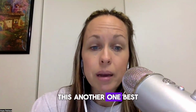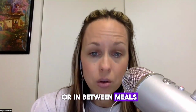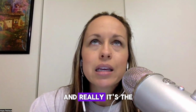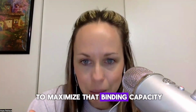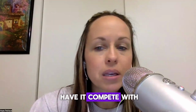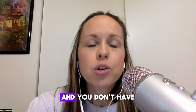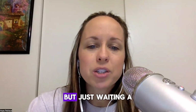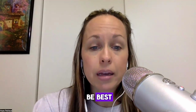Zeolite. This is another one best taken on an empty stomach, ideally in the morning or in between meals. And really, the point of this one too is just to maximize that binding capacity, right? We don't want to have it compete with nutrients from food or other supplements. So best taken on an empty stomach. And you don't have to wait 1 or 2 hours, but just waiting a little while before eating or a little while after eating is going to be best.